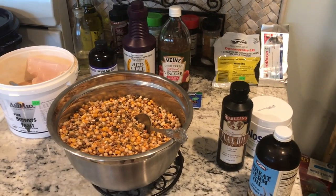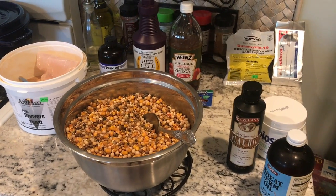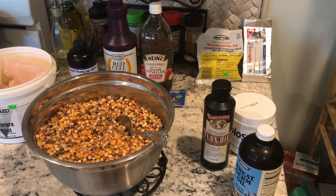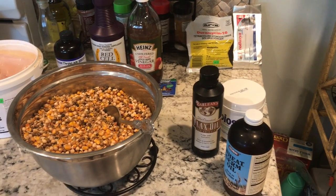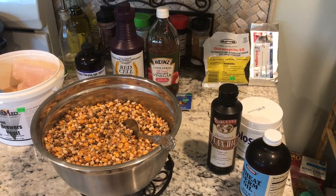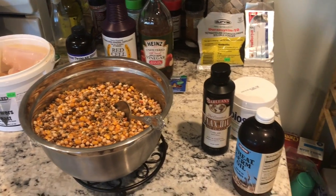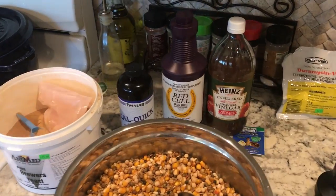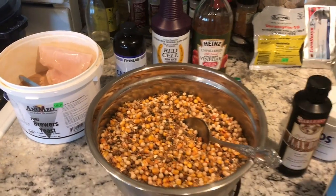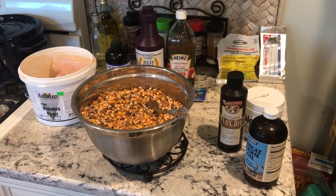I do notice that they like the red cell a lot. They like the smell of it. They also like the brewer's yeast quite a bit. But I don't see a difference long term. I've had birds for 20 years now, and this is the first year I've been really up with my supplements, and I honestly don't see a huge difference. Maybe the liquid calcium helps the hens a bit, but everything else I just add because I made it a routine and I like to follow that routine as best as possible.